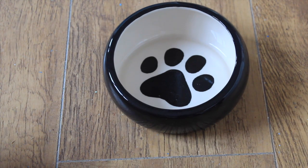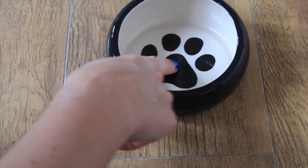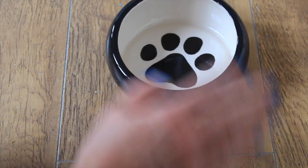So every now and then I'll pick up one if I see one I like, and I'll probably end up smashing it within a day or two. But I thought this one was cool. It was just in the cat section. It did come in opposite colours, so the paw print was white and the inside colour was the outside colour, and you know, vice versa.